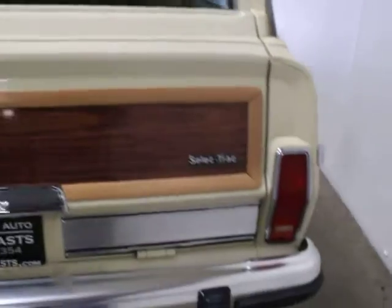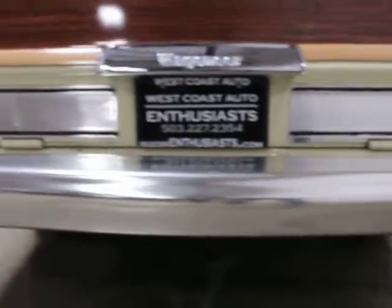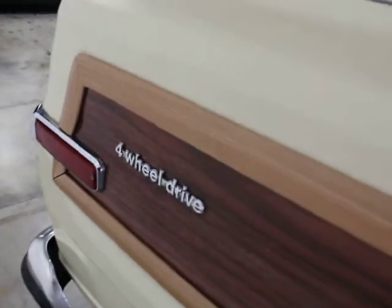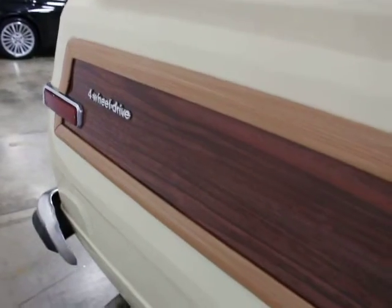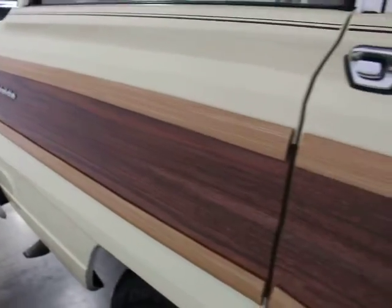So you can see the back here, the chrome and the lights and the trim all in really good shape. I was going to show, well, I can't do it because I don't have the keys. So again, the body is really clean. Really, I don't think there's any dents or scrapes on this thing. So that's part of the restoration. And the guy that owns it took really good care of it.